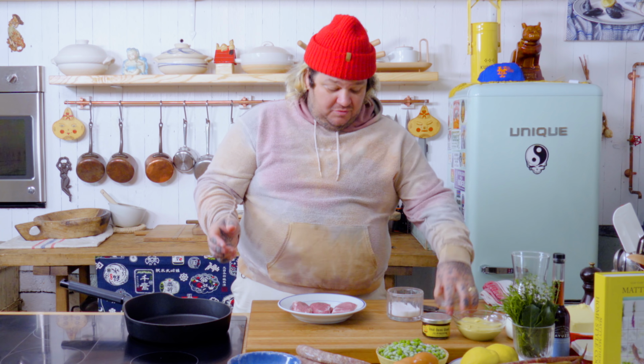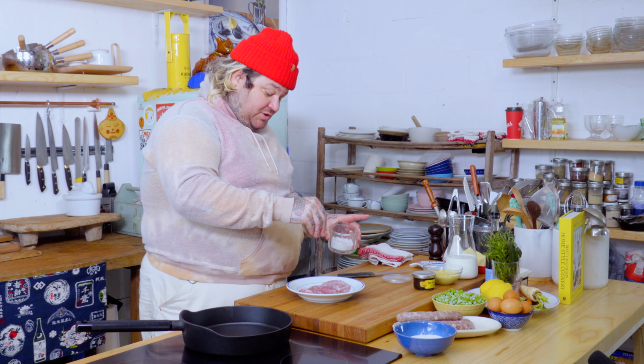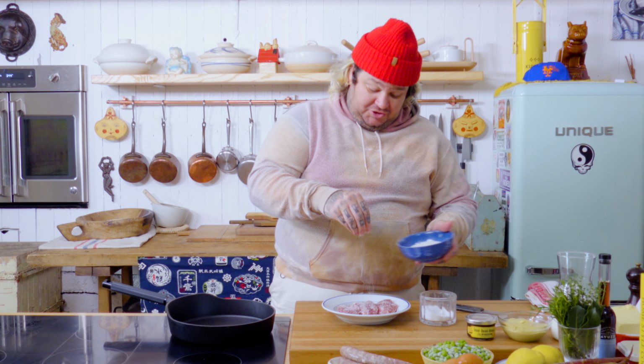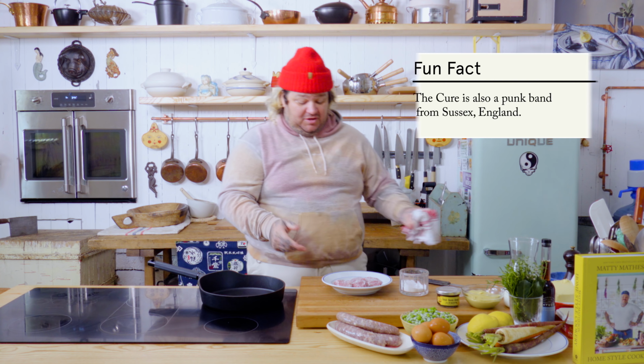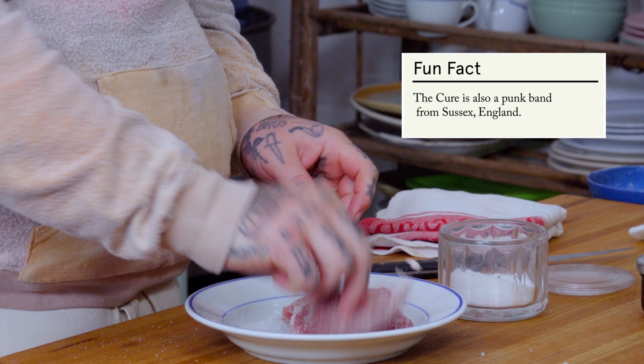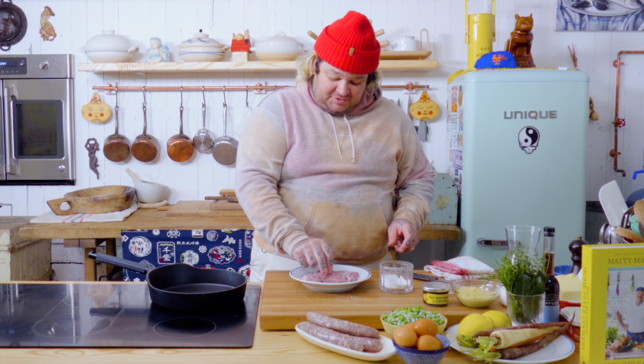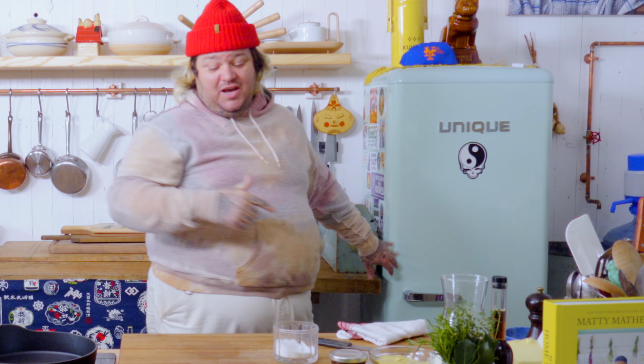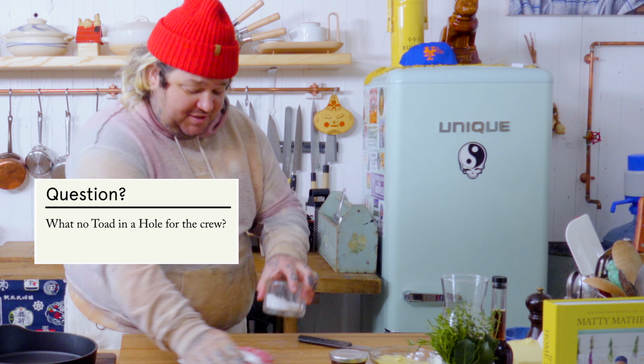What we're gonna do is kind of put a little bit of a cure on it. So we're just gonna season with some salt on both sides and a little bit of granulated sugar. So now we got a little bit of a cure. You can kind of take them, mash them around, get all that salt and sugar on there. I'm just gonna put it in the fridge on top of the salad box in there. Let's make our Yorkshire pudding batter.